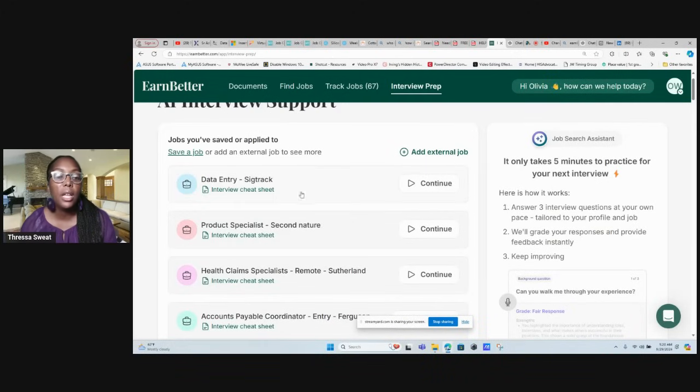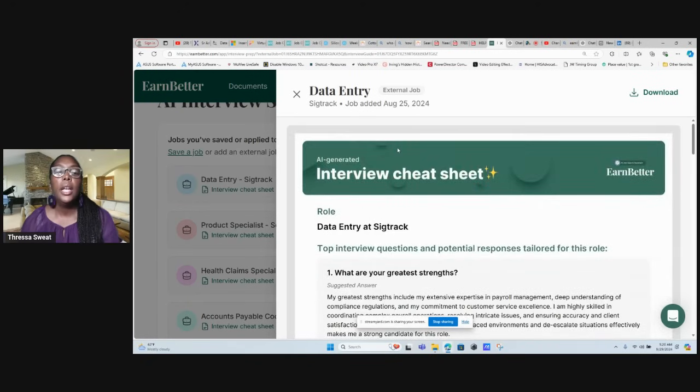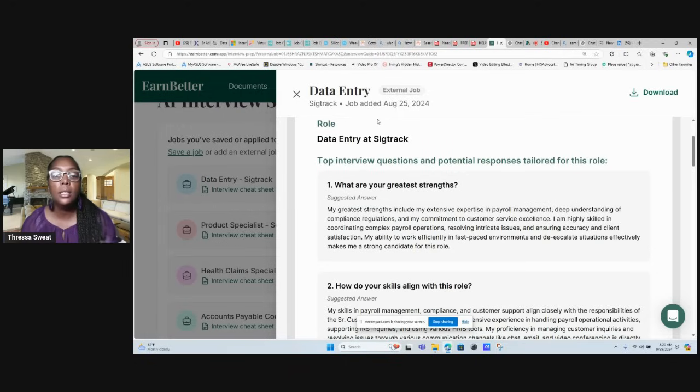So this is great. If I want to go into this interview sheet here, okay, AI has generated a free interview sheet for this company, SigTrack, and let me know what type of questions they're going to be asking me when I go into an interview, because you always want to be prepared, and people can tell if you prepared or not. So these are some of the questions that they will ask you. What are your greatest strengths? They're giving you the answers. All you have to do is reword it and make it your own, so you can sound natural.